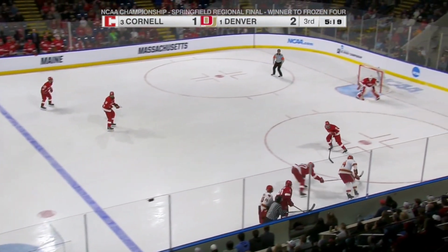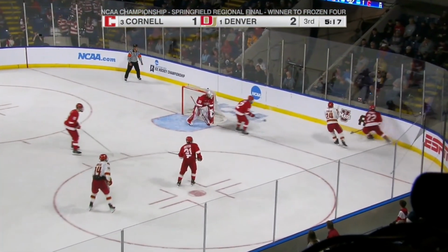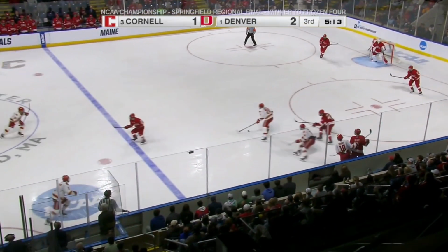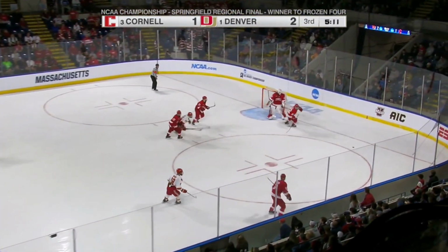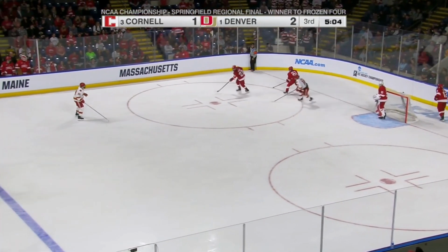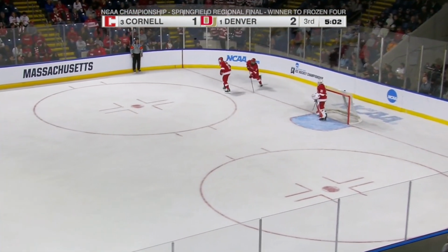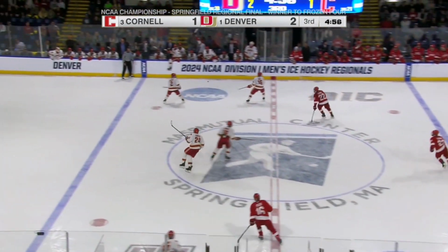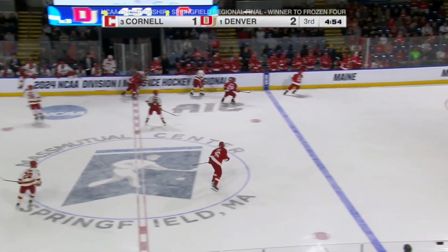At the blue line, Sebrian tries to follow it into the corner, taken away by the captain for Cornell, Kyle Penning. Turned over, Sebrian turns it on net. Cornell can't afford to give up anything now. 5 minutes to go. Headman pass knocked down. Sebrian hands off. A little out of the reach of Bros, but there is Behrens to support the puck.